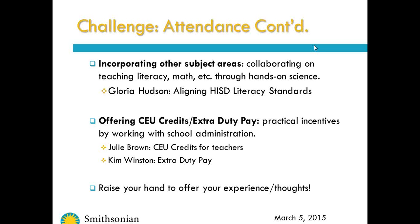While we wait, I have one question for Gloria, and that is, were you able to develop specific documents during your PLC that showed the tie between the readings that you were doing with science to the standards that you have to follow in the HISD school district?